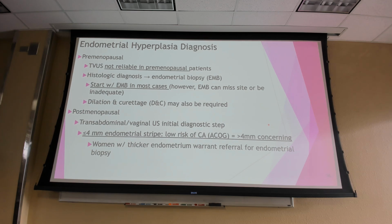So they'll go in those scraped areas of the uterus and they'll send that off for histopathology. In a postmenopausal patient, we're going to do a transabdominal and transvaginal ultrasound, and we're going to look at that endometrial stripe. Okay? If it's equal to or less than 4 millimeters, according to the American College of Gynecology, it's pretty low risk that this is anything that's concerning.